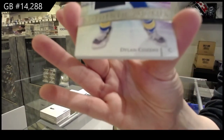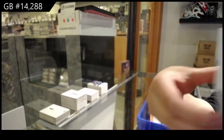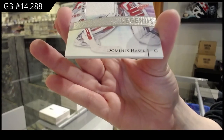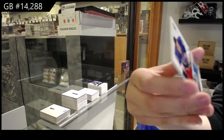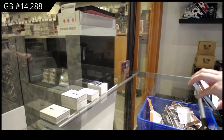Rookie jersey of Dylan Cozens for the Buffalo Sabres. Legends jersey for Detroit of Dominik Hasek. And All-Star jersey of Chris Kreider for the New York Rangers.